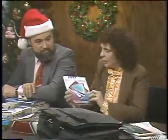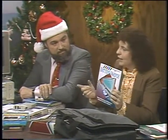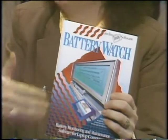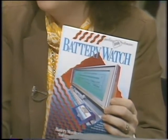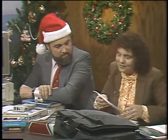Traveling Software, who's come up with a lot of good, innovative ideas, came up with something called Battery Watch. It's a simple disc, and it'll actually watch your batteries as they run down, just like you watch a fuel gauge in a car. So you're not stuck at the end saying you're out of batteries and you're 300 miles from a wall outlet.